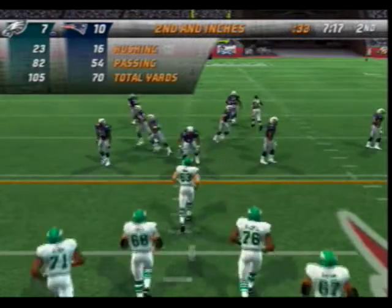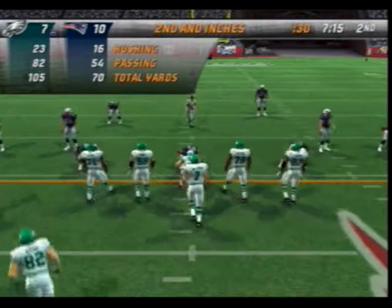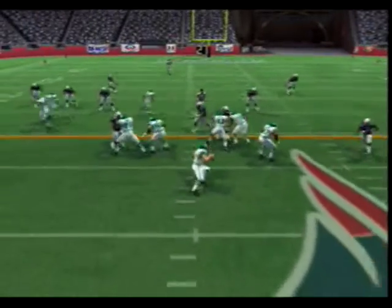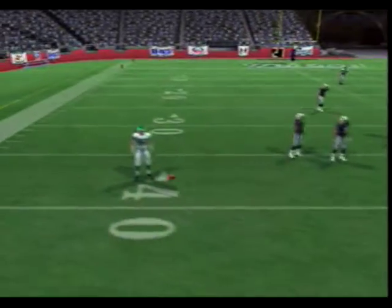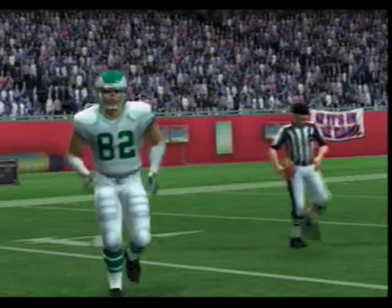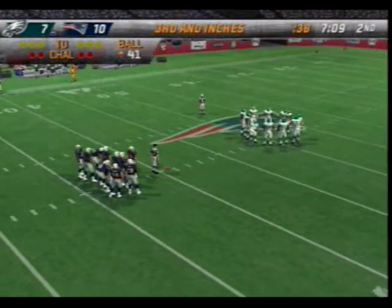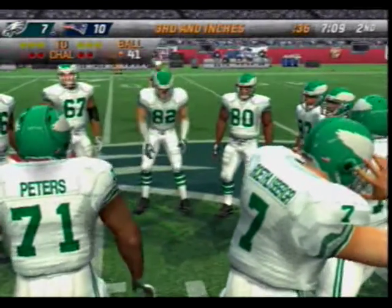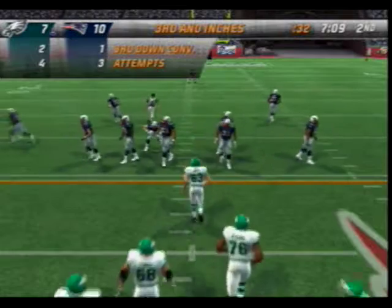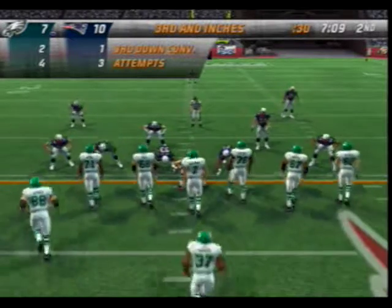Second and inches. Ball on the 41-yard line. The Eagles come out with three receivers tight. This pass is incomplete. He was pressured as the defense forced the issue. Yeah, and that's something the defensive coordinator mentioned in practice this week. Making the quarterback throw the ball before he's ready to throw it. Here are the numbers when it comes to third down conversion.